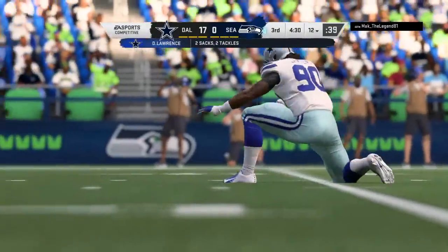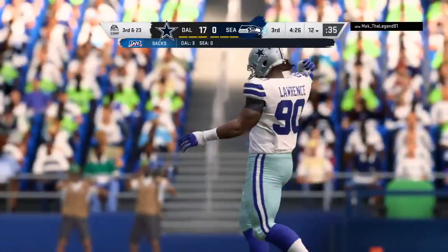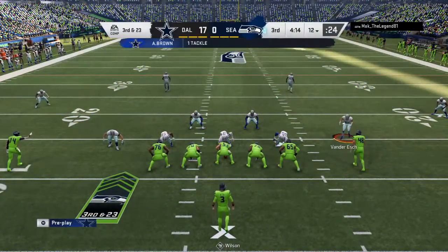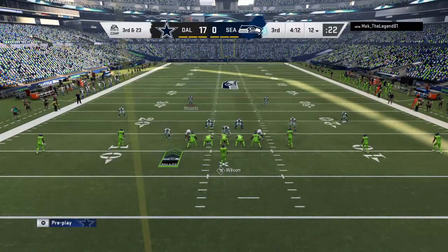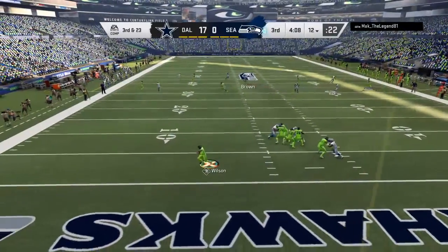Nowhere to escape, and he goes down. DeMarcus Lawrence able to get in there for his second sack of the afternoon. After the sack, they'll come up now 3rd and long. Yeah, I wouldn't be surprised to see them run the ball here just to try and get some space.